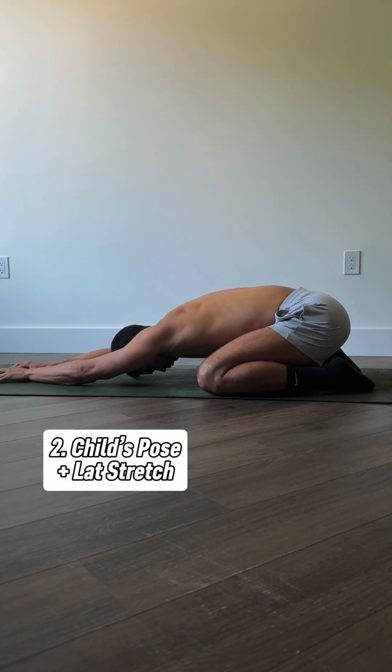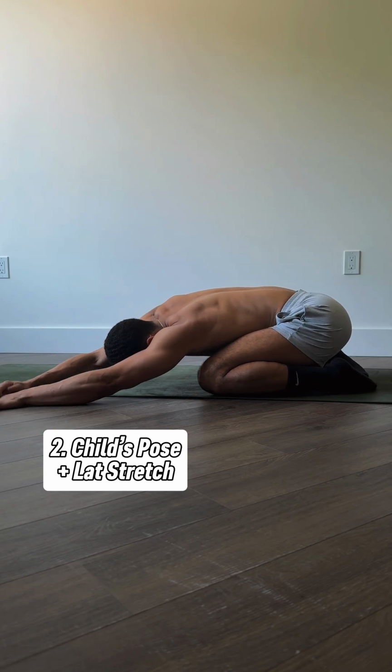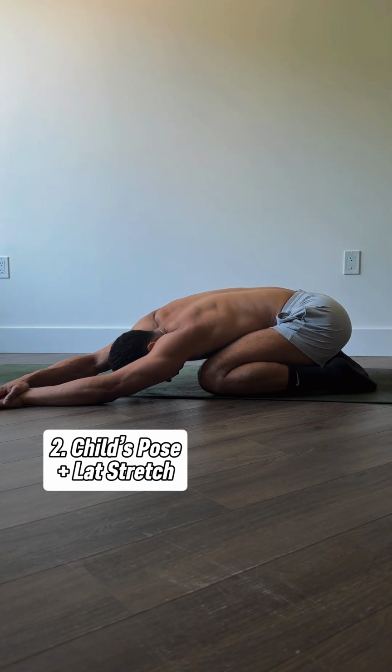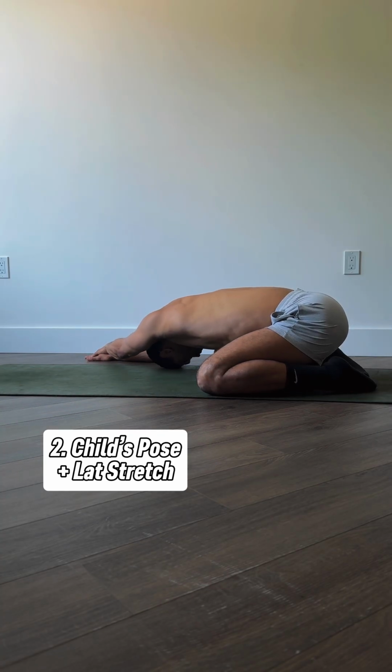Next is a child's pose with an emphasis on the lats. We're going to take our hands, slide them over to the left, stacking the right hand on top of the left so we get a really nice lat stretch involved here. One of the major culprits to rounded shoulder posture is tight lats, as they pull you further forward into shoulder internal rotation. Hold this for 10 to 30 seconds on each side and then switch.